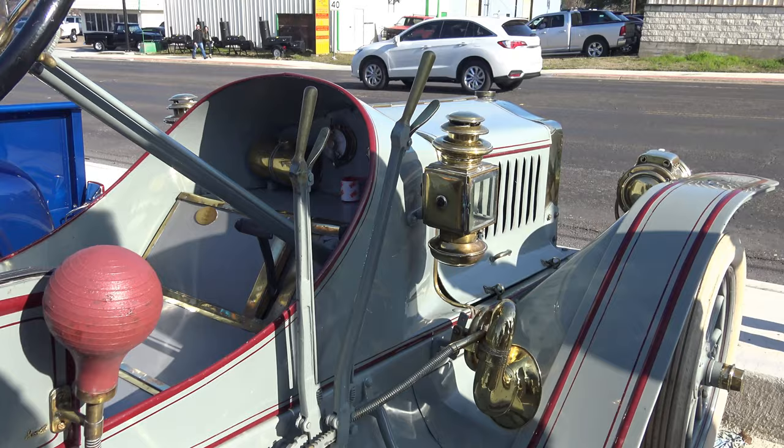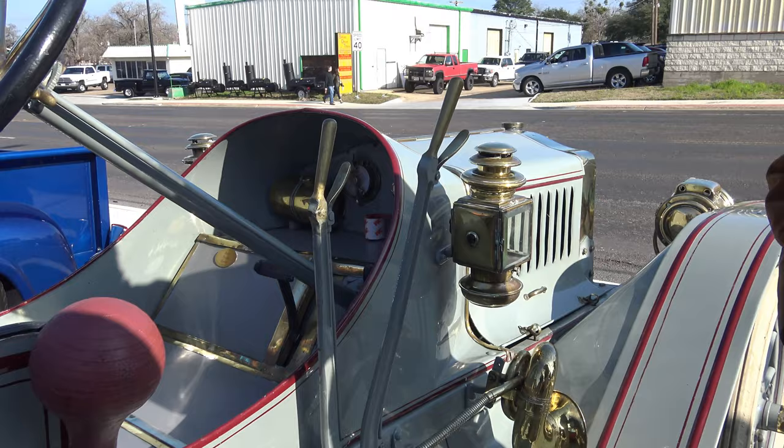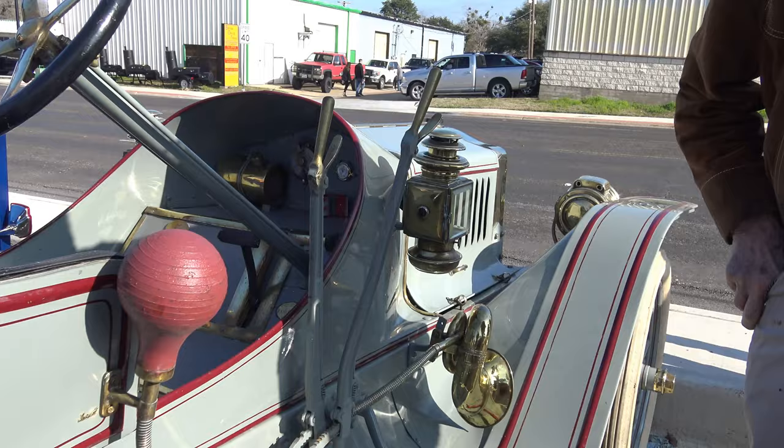Is this old lacquer paint on it? No, it's a modern paint. Yeah. Didn't look very old. It was originally painted with real enamel, but enamel is off the market now. Got a Maxwell emblem there. Yeah, I put that there.